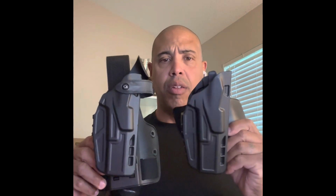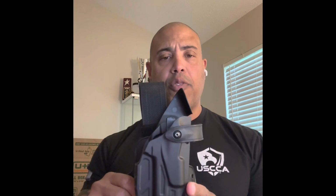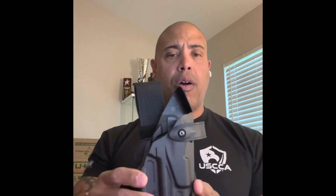So there's two holsters here. These holsters are actually the same in most regards, with the exception that this one has a hood on it. This one still has a retention device. There's a lever on this that has to be defeated to get the firearm out. This one has that same function plus one, so it still has a lever on it that has to be defeated to get the firearm out, but it also has this hood.